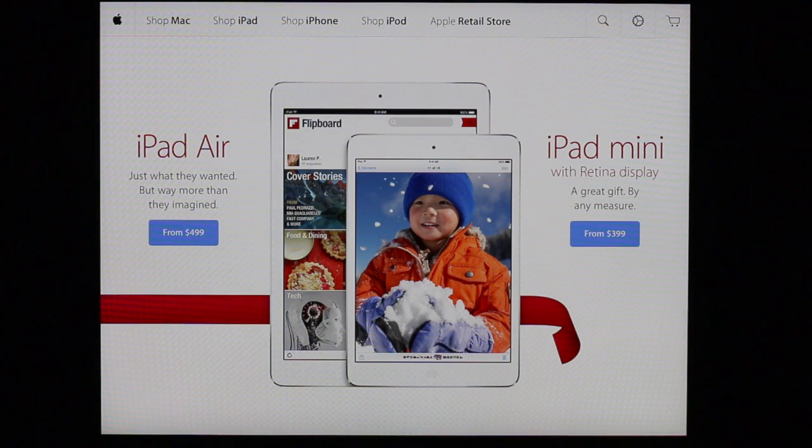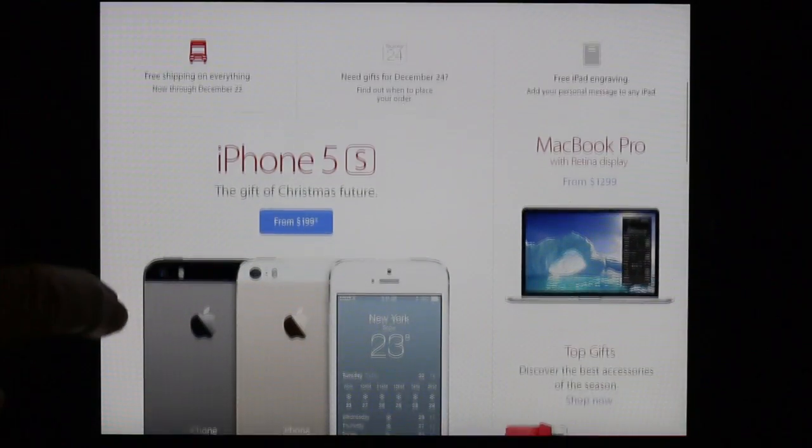Hi, it's Gary of IFOAppleStore.com, and today I'm doing a review of the Apple Store app for the iPad. It's a new and improved version.